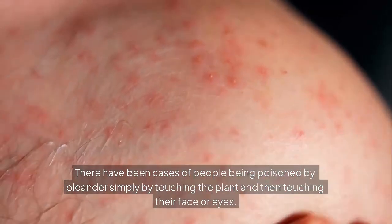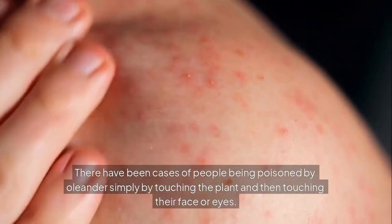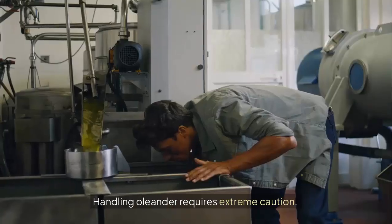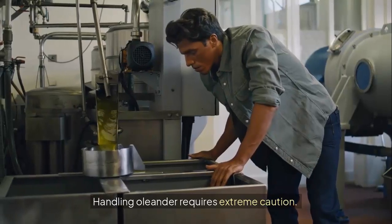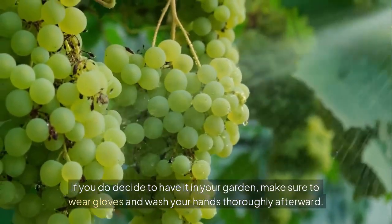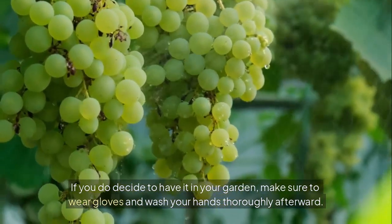There have been cases of people being poisoned by oleander simply by touching the plant and then touching their face or eyes. Handling oleander requires extreme caution. If you do decide to have it in your garden, make sure to wear gloves and wash your hands thoroughly afterward.